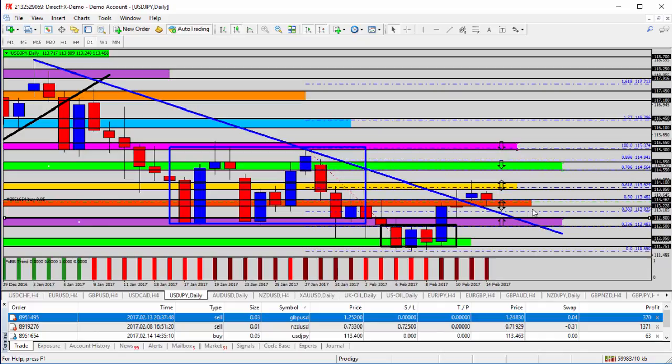Now, I understand the previous trend was down. There may be some opportunity to go short. I don't think you want to go short sitting on top of the orange zone. That doesn't make a lot of sense at all right now. Going short on top of the support never makes sense. If you were going to go short, you either want to be at the yellow zone or under the orange zone, up here into the 114 level or under the orange zone.